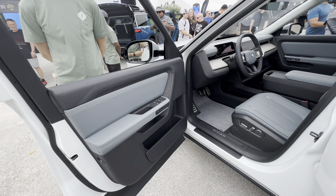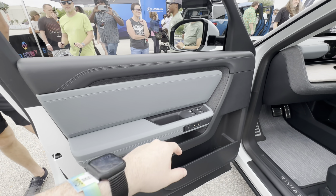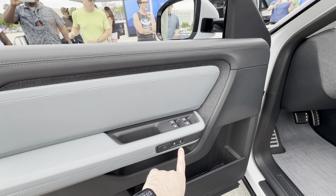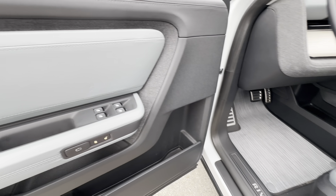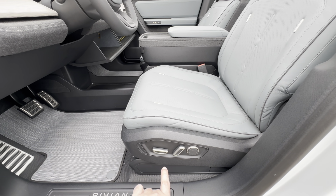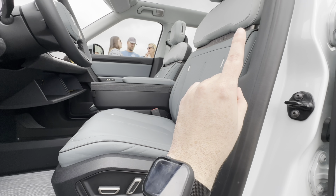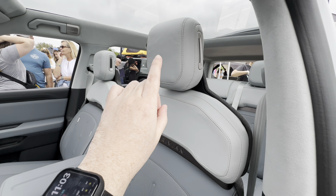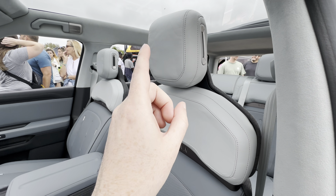Getting over here to the front door section, the same material carries on from the rear to the front. You do have your window switches up here and the electronically controlled door release, as well as unlock and lock. You also have a section right there to put more stuff in. Pedals down there. You also have a seat control up here, and that button you see right there will fold the seat flat. It looks really nice, same exact design, two-tone effect. And if you want to put the whole seat forward, you actually have to remove the headrest.